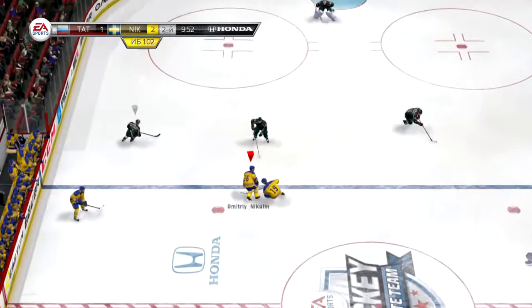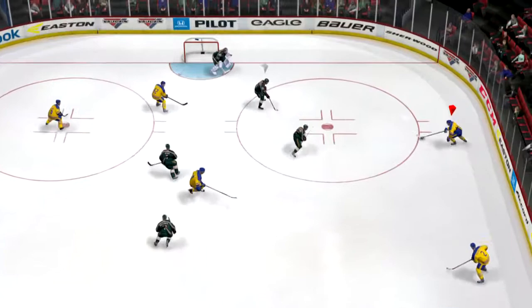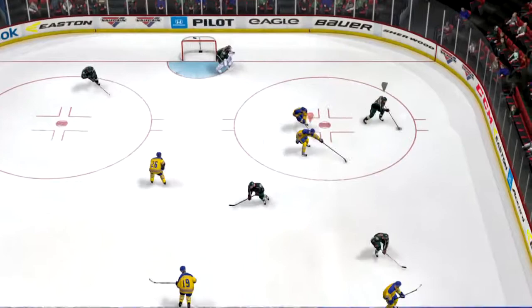To Elias. St. Louis. To Cammalleri. That's the goal-scoring effort right there. Stopping a one-timer. Great effort. Shoots that one up the wall. Dropped it. Picked it back up.